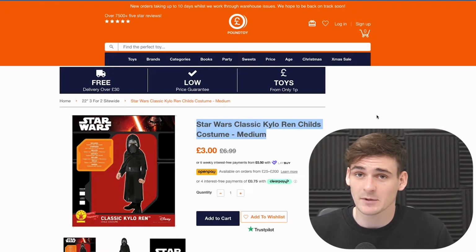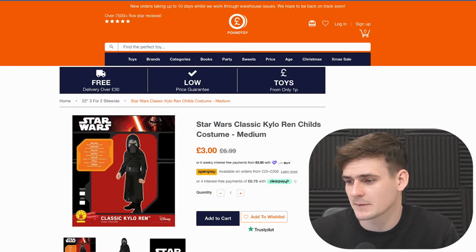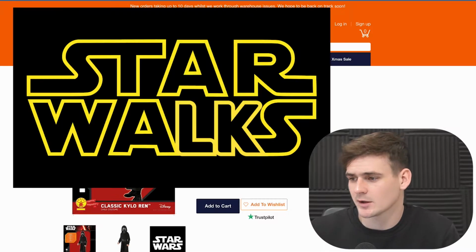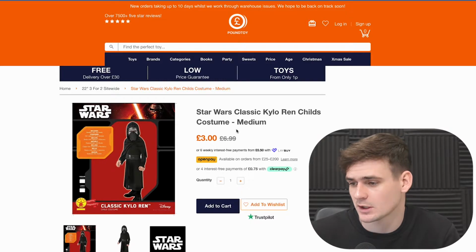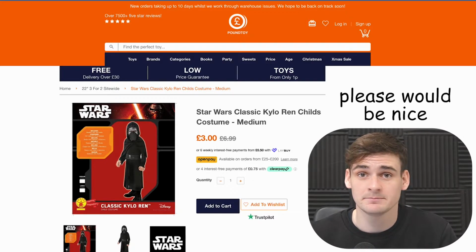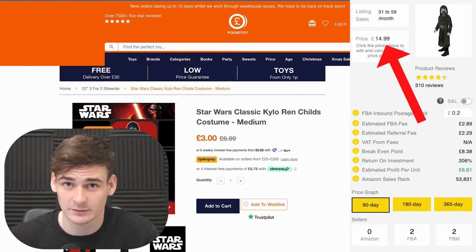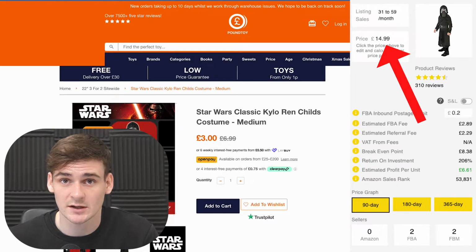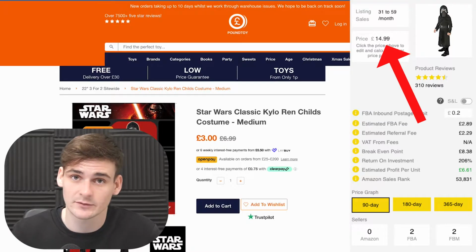So you should now be able to see my screen, and we've got deal number 1 here, and it's from the website Pound Toy. And it's this Star Wars classic costume medium. I think it's actually a Halloween one at the time. Now Dan made the data pop up on screen, and you can see it's selling on Amazon for £14.99. So buying for £3, selling for £14.99, a massive difference. That's always the first thing we're looking for when searching for FBA deals. We want a low price buying for, and we obviously want it selling for more on Amazon.